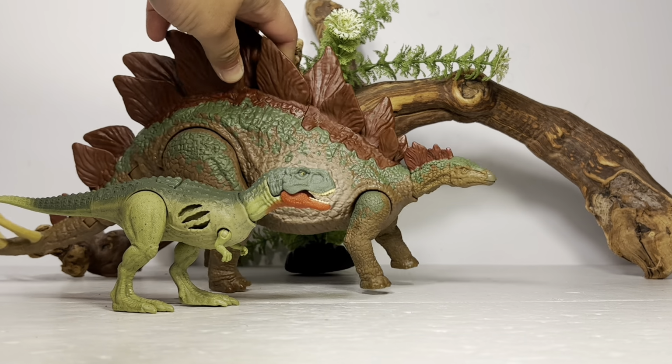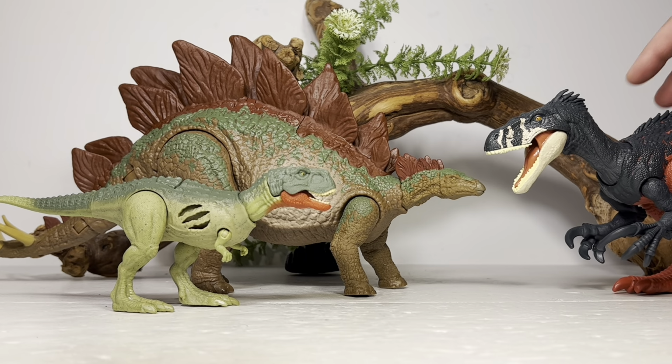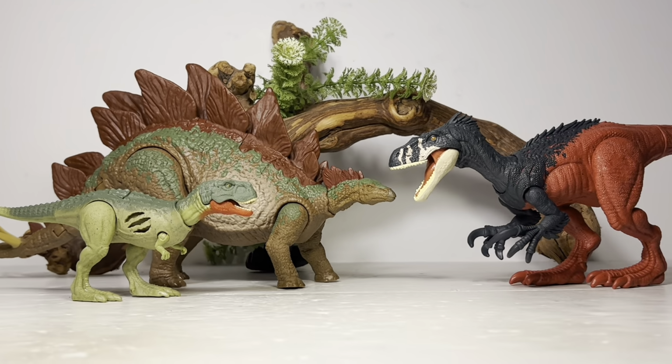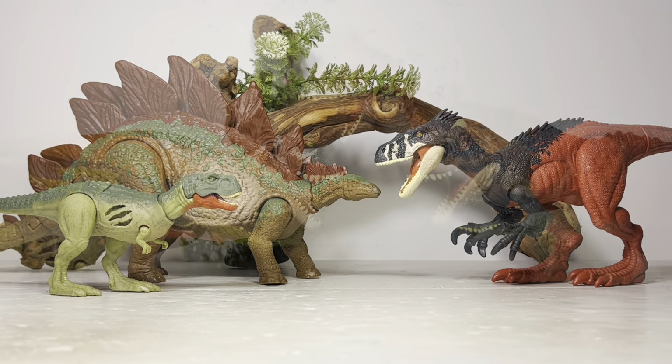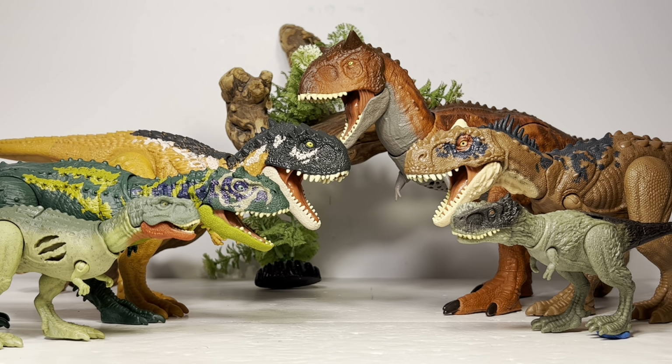Here it is with the Stegosaurus and the Raw Striker Megaraptor. And here it is with the other Abelisaur species Mattel has cranked out over the years. Yeah, Mattel, they really Abelisaurs. Here is Majungasaurus, Scorpio Venator, Rajasaurus, Rugops, and Carnotaurus.